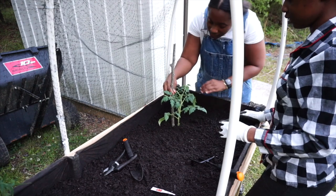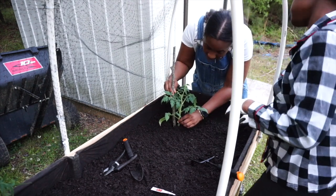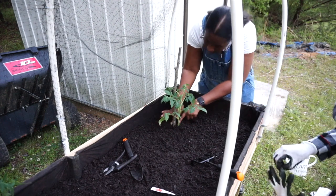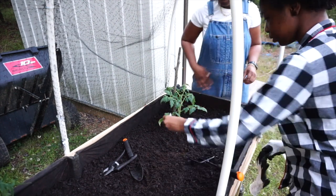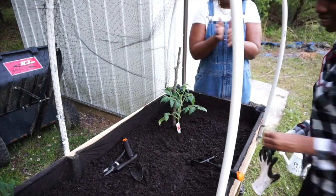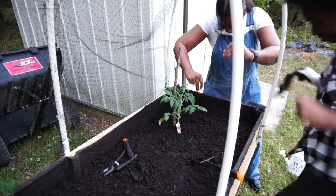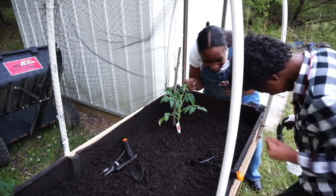Right, y'all, we're just going to put a stick behind this one so if we need to, we can have something to support it. Put our label. Yay! Three plants, y'all. We so farmers, we so farmers.